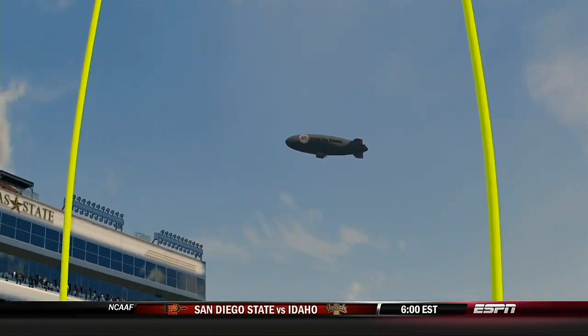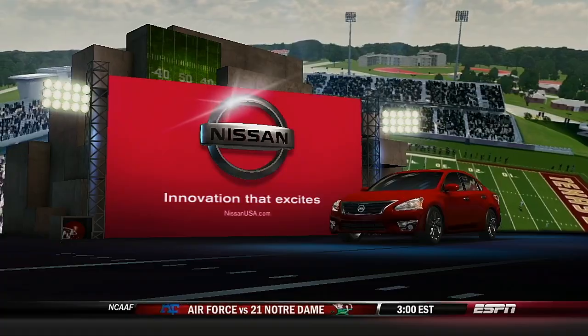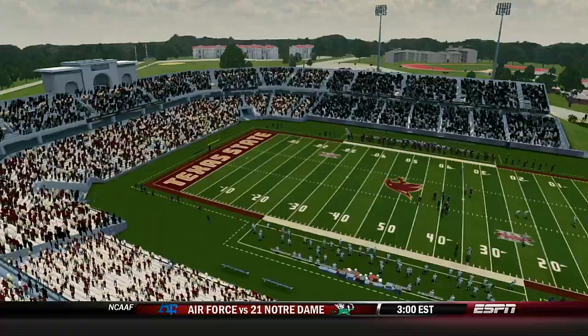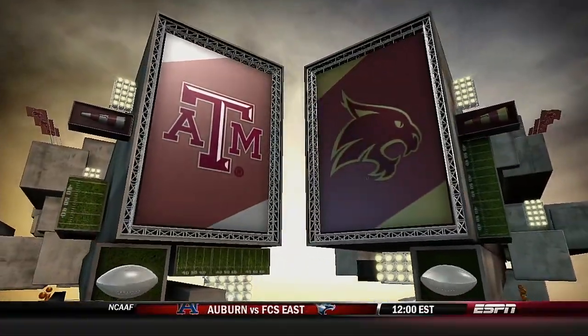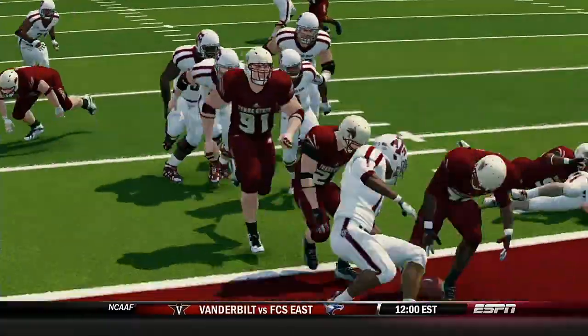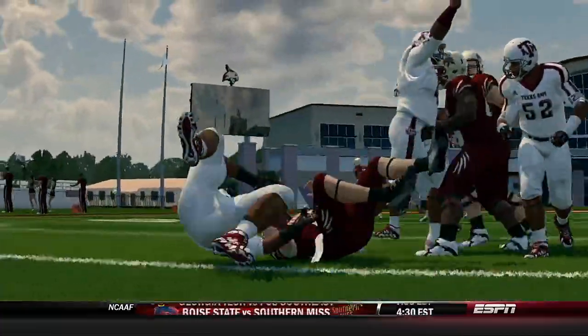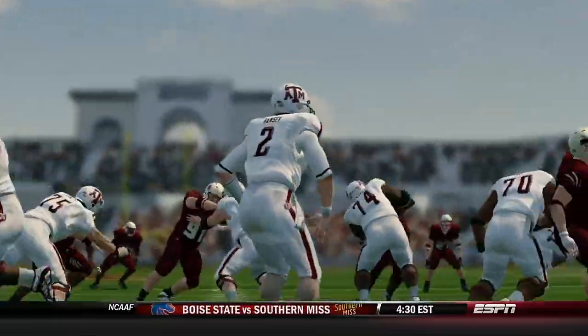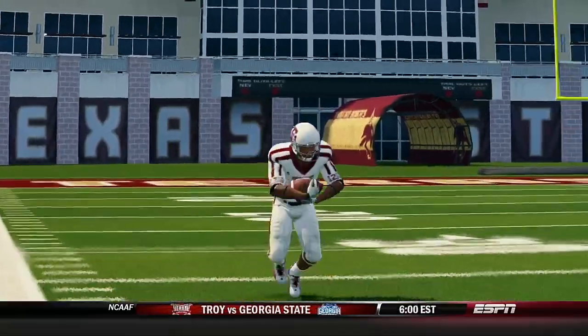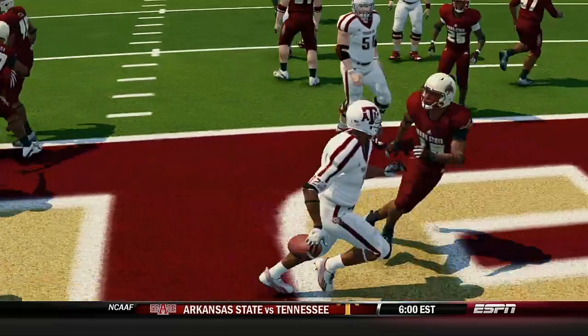Hi, everybody. Glad to have you with us on the EA Sports NCAA Football 14 Halftime Show presented by Nissan. Innovation that excites. David Pollack here in the studio as always to lend a little perspective to what just went down in the first 30 minutes. This game's been everything we anticipated it being, each team matching each other blow for blow, just a one-possession game at this point. What do you expect to change things in the second half?